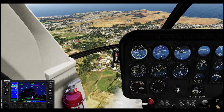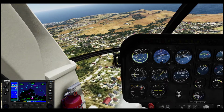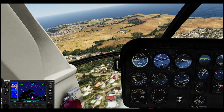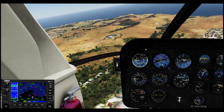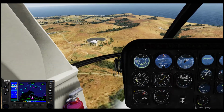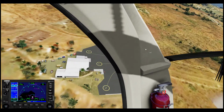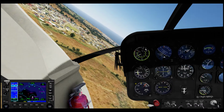I believe that's it right there in front of us. We'll buzz it, see what it looks like. Yeah, there it is. We'll swing to the left and head to the other heliport. Yeah, quite a few helipads there. Very nice. Alright, let's swing around.